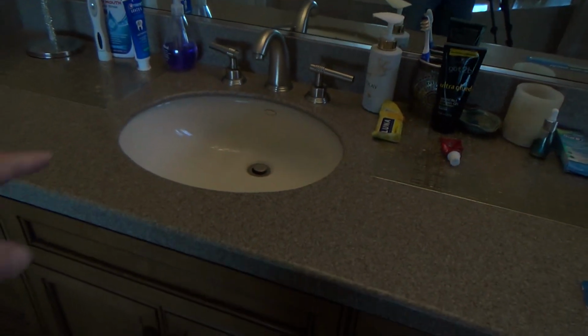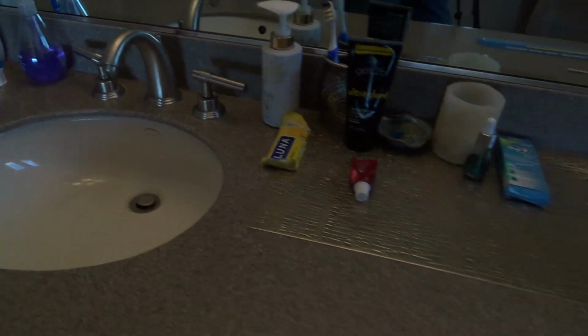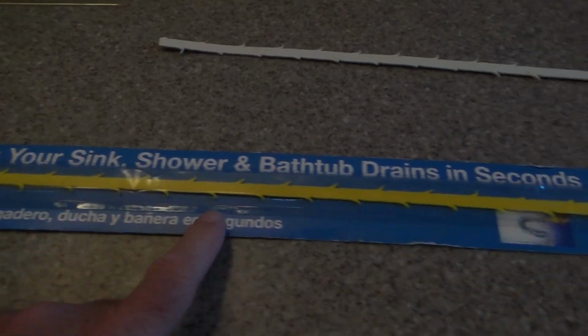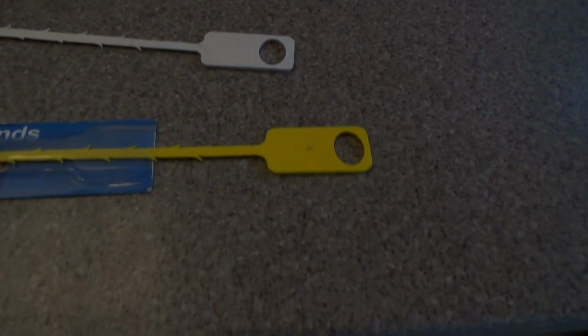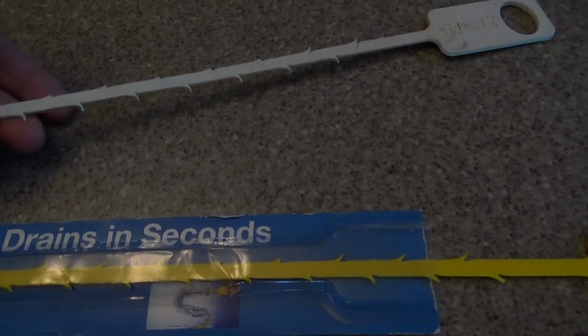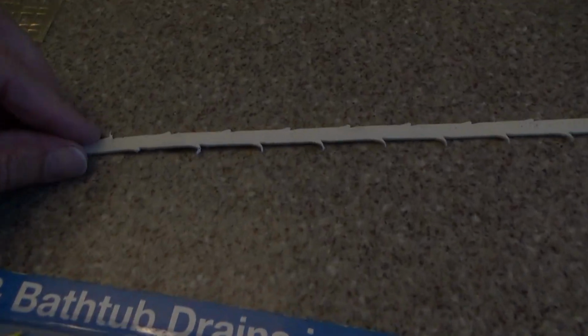Now, I recently made a video showing how to clear out a bathroom sink, and I showed you this little tool right here. It's called the Zip It, Z-I-P-I-T, Zip It. See there? I got it from the Home Depot years ago, and they still have them, by the way, and so does Lowe's. And this happened to be the one I had before. I got the yellow one, and the end got all corroded and messed up.